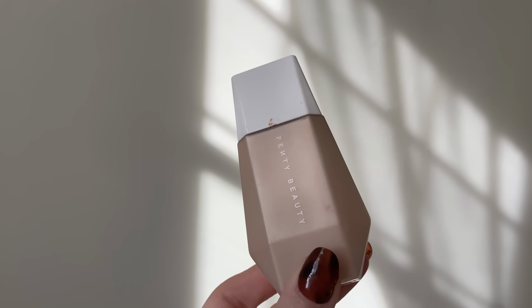This is still one of the best foundations on the market. I constantly go back to it. I'll test out all the new foundations. Nothing has really surpassed this for me. The other one I'm gonna mention, they're kind of neck and neck. They're quite similar and I use them for different purposes. Spoiler, the other one's from Fenty too. Do you know what I'm talking about? But anyways, the Eaze Drop is so fantastic.